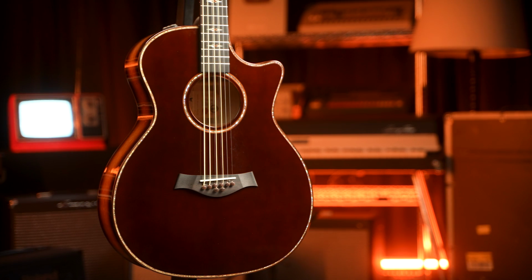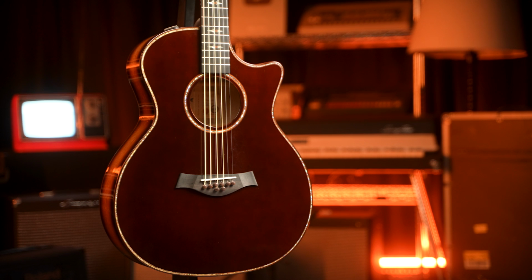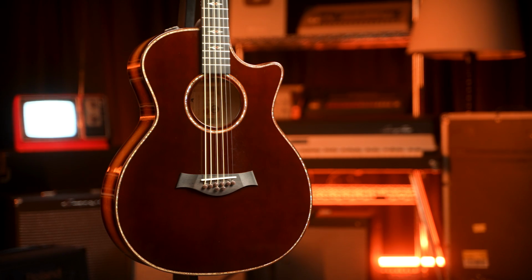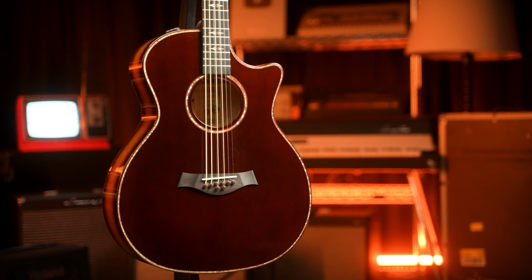A striking top color that you don't see. I've never seen that on a Taylor. I'm sure they've done it some other time, but I've never seen that. We're seeing more of this, like the black top 814s, that kind of thing. But this is changed to match the rest of the guitar aesthetic.